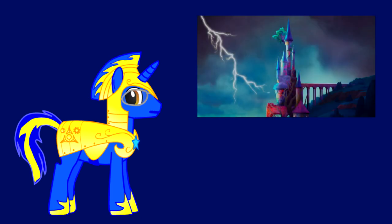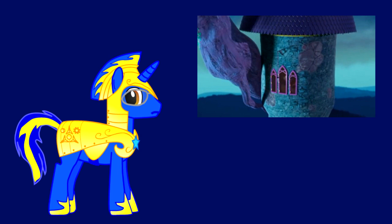I know that there's a story to this castle that they haven't yet told us, and I'm interested in learning what that is. So starting off with the very top of the Dark Castle, there's not too much that we can learn per se from this particular image. It is nice to see the top of this tower in this detail.